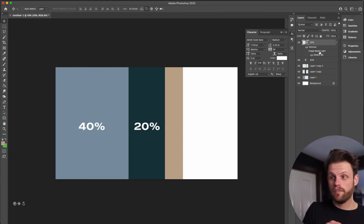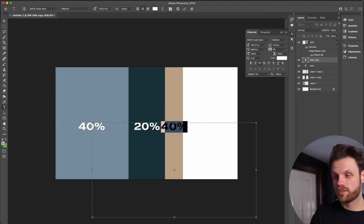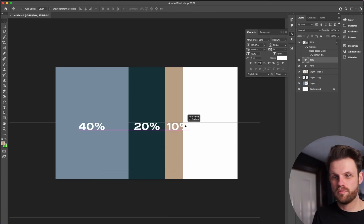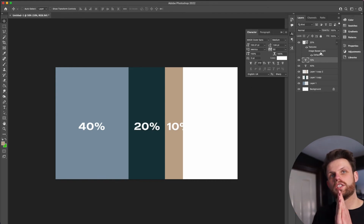And then I'm trying to do the maths. 40%, 20%, sorry, 30% is going to be white. I've done it wrong, so it looks like there's more white. Easy to rectify. But yeah, don't get caught up by it.